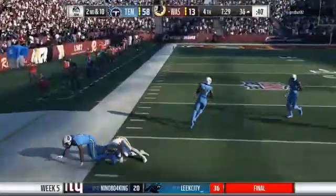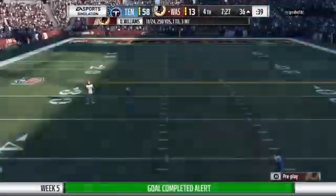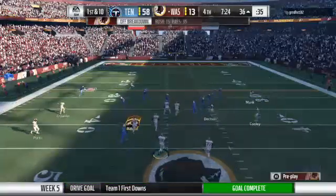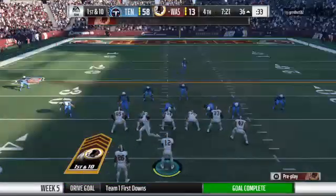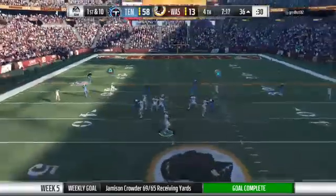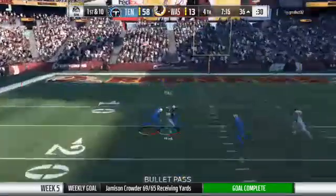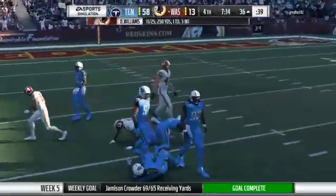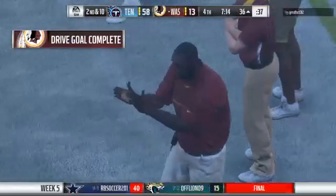This one caught by Crowder. And he's taken down, but not before he gets this into enemy territory across the 40. A good pickup there of 20 yards. They'll look to throw now on first down. And it pops free. The collision there jarred the ball loose and brings up second down.